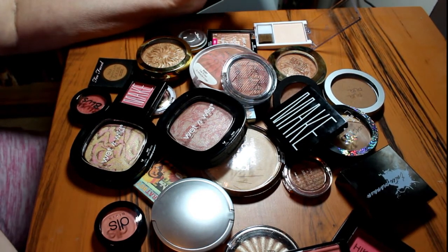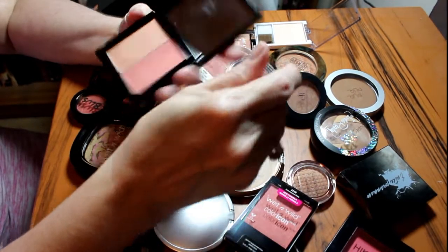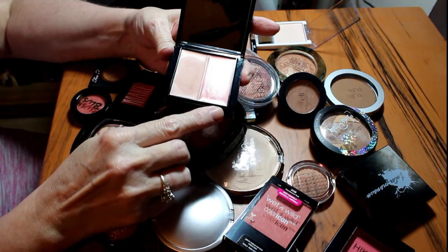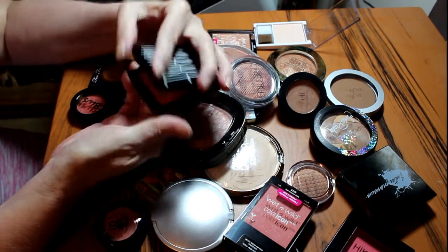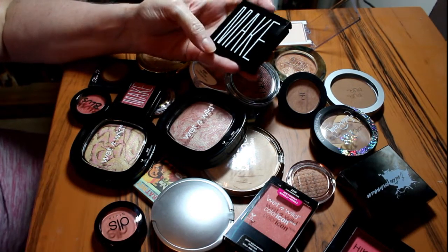So this declutter is happening because I'm so overwhelmed with products. I don't think this is anything except the mattifier and shine get rid over. This is the mattifier, and this one gives you a little bit of a dewy look. So I'm going to keep that for now, but I might end up giving that to my daughter at some point because I'm not sure whether I like it or not.